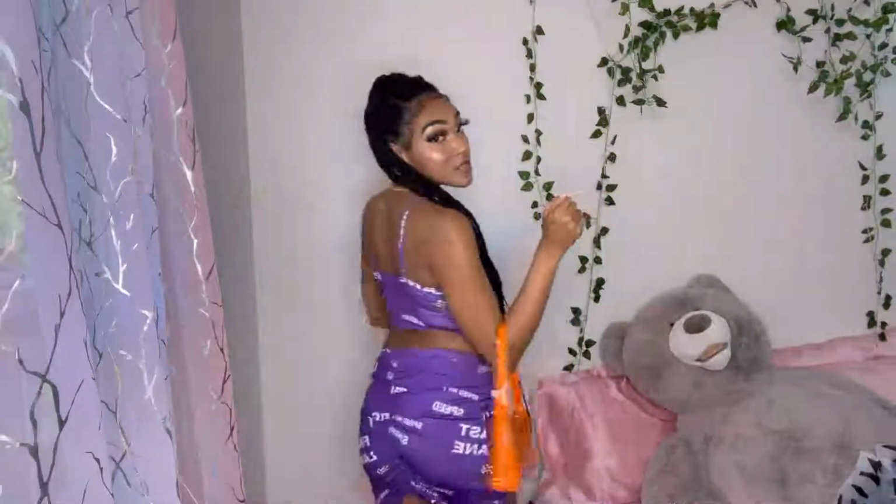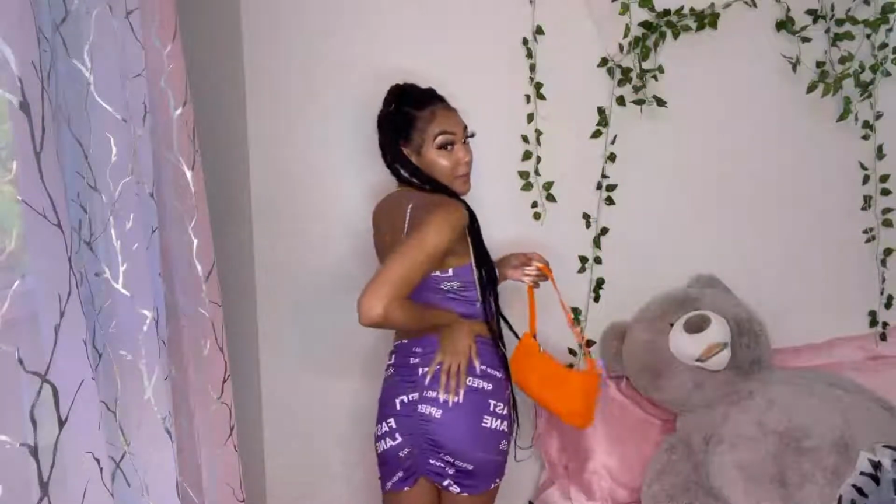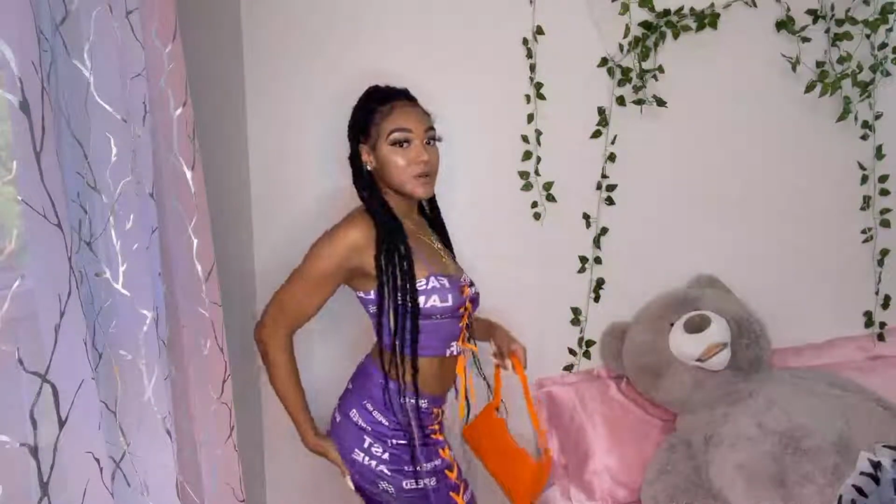It also has this cute ruching in the back and the butt area, so it just makes it look a little bit bigger. You know how sometimes ruching can have that effect. But this might be my favorite out of the whole haul. This is definitely a 10 out of 10. Shein did their thing with this, and I did my thing getting the bag to go with it because it just completes the whole ensemble. It completes the entire look.